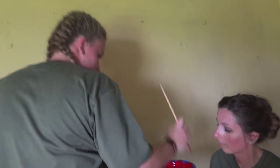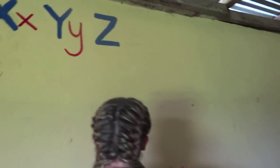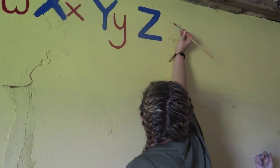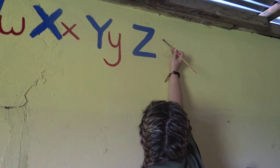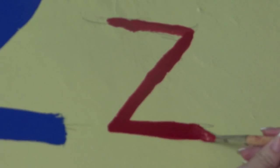Millie and Vicky have finally got to the last letter in the alphabet. Stretch. Hold the end of the brush. You can do it, you can do it. Yay.